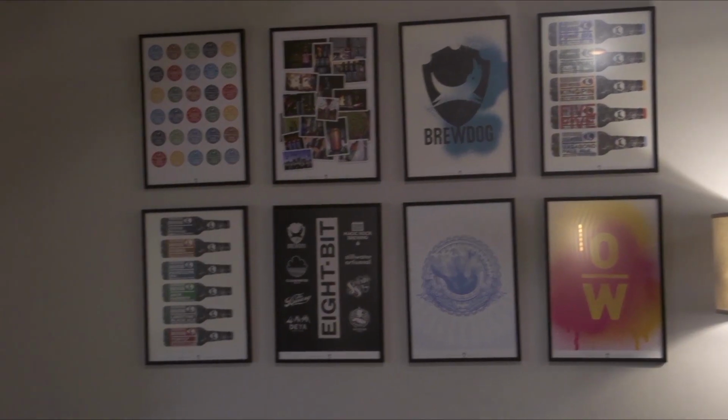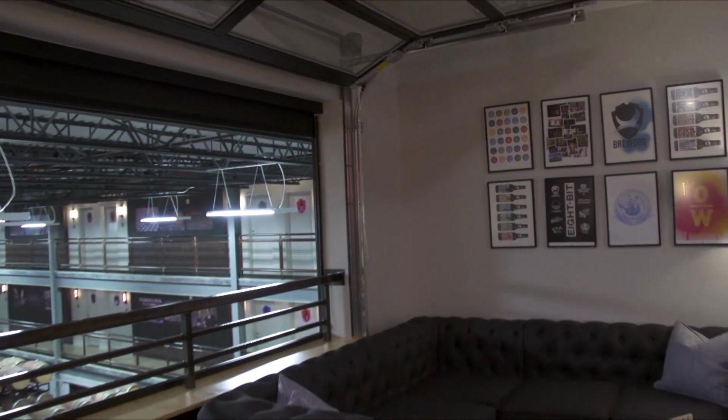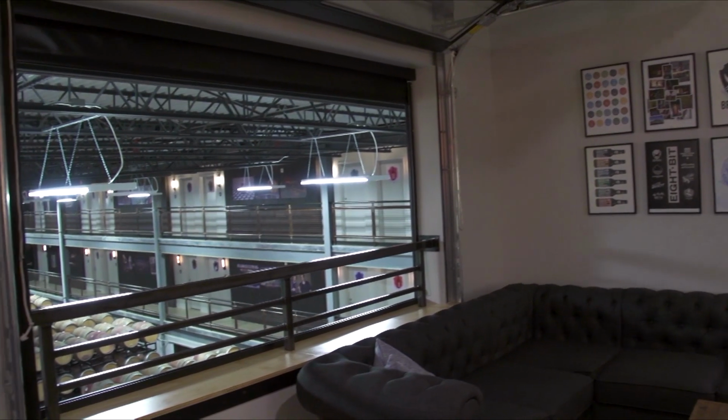The hotel has 32 rooms. 8 of those are suites. Some of those suites actually have garage roller doors that open up into the brewery. And then this is also our sour beer brewery, which is 7,000 square feet.